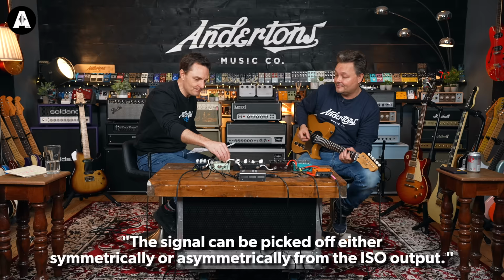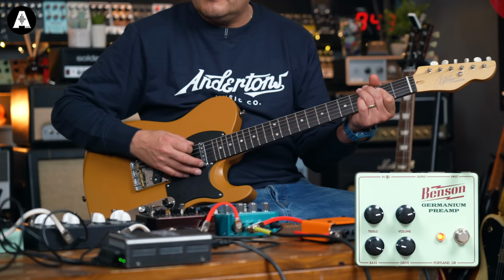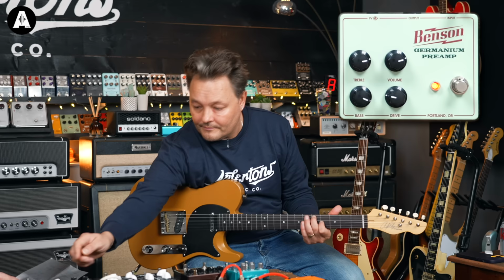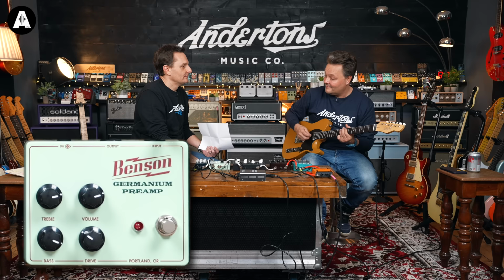Back to our Benson Germanium preamp. Now we're going to listen to this on its clean boost mode. Shall I stay on this guitar? Sure. So here's without. It just sounds better. Lovely, I like that a lot.